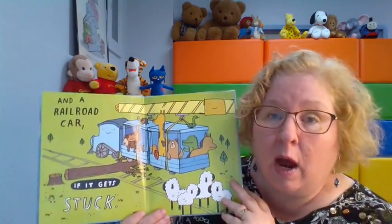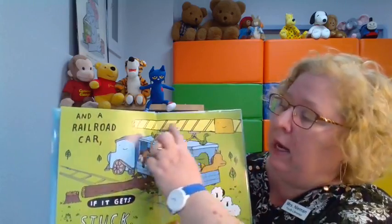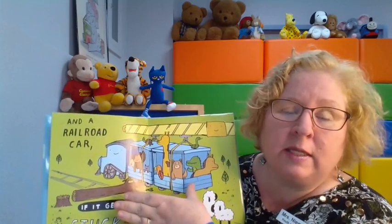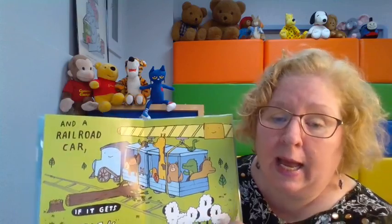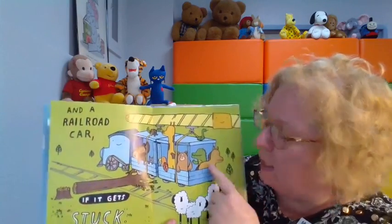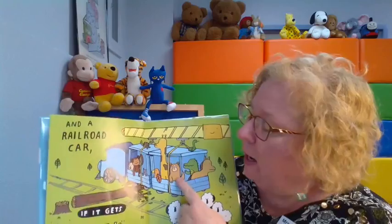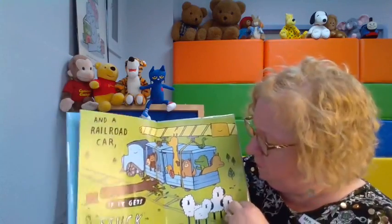And a railroad car if it gets stuck. Wow, this crane right here has wrapped around the train. There's a tree on the track, so the crane is going to come to the rescue and lift the train up. Look at all the animals that are riding on that train. I see a horse and a crocodile. That starts with letter C. I see a snake and a giraffe. I see a bear and a monkey and a turtle. They must be on their way to the zoo.